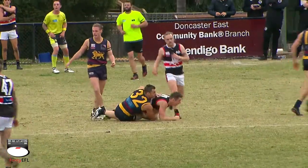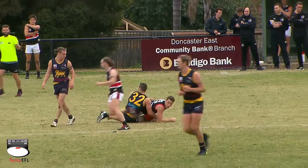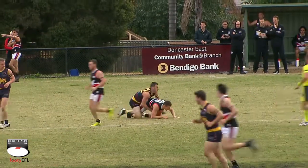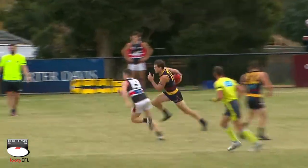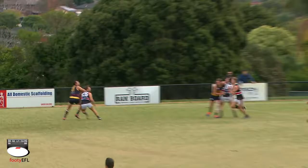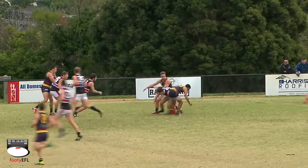Gave it to his teammate who was under a lot of pressure. Good tackle by Murphy and rewarded for the tackle then. That's what's improved in this second quarter for the Lions, that pressure around the ball. They haven't allowed the Sharks to just run it out of defence. Murphy shared it with Whitling. Whitling's kick to the pocket.